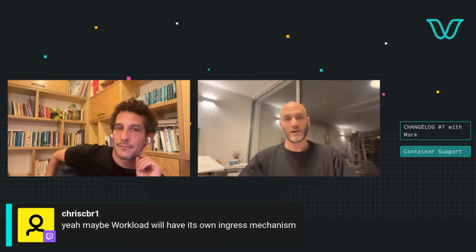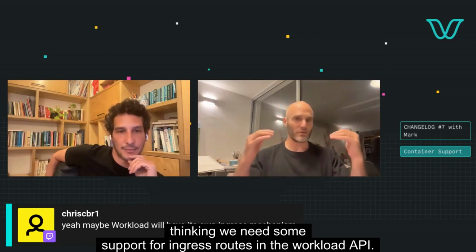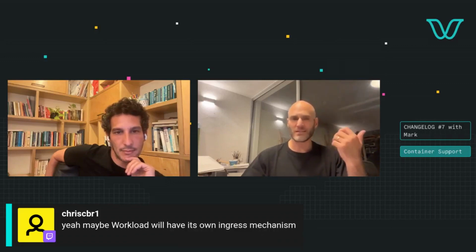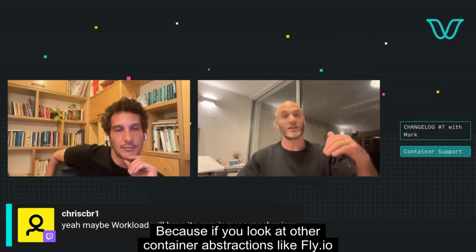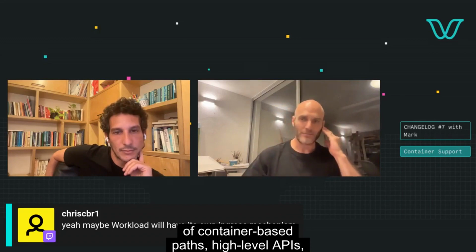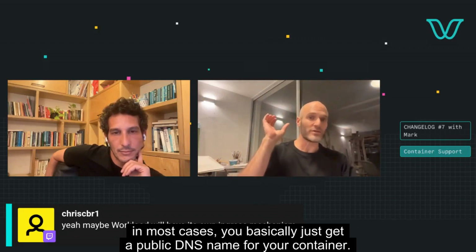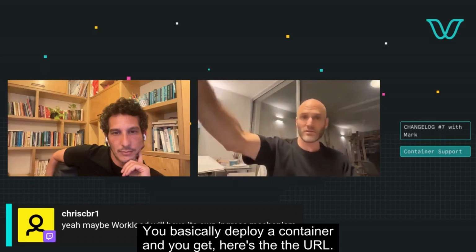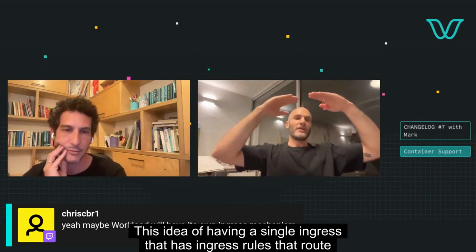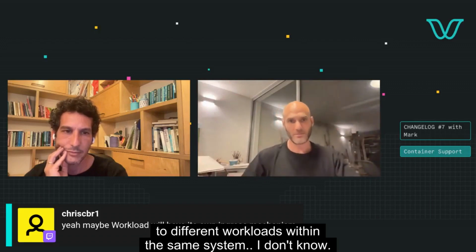Originally I was thinking maybe we need some support for ingress routes in the workload API, but the more I think about it, the more I'm not certain it's actually needed. If you look at other container abstractions like Fly.io, or Render, or other container-based PaaS high level APIs, in most cases you just get a public DNS name for your container. You deploy a container and you get the URL, you can access it however you want. This idea of having a single ingress with ingress rules that route to different workloads within the same system.